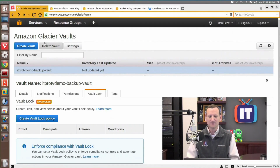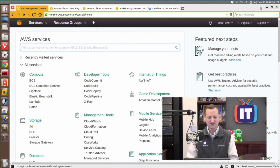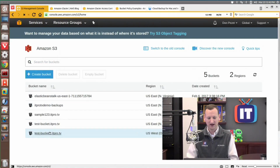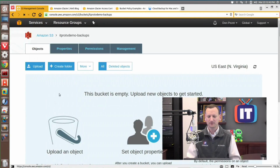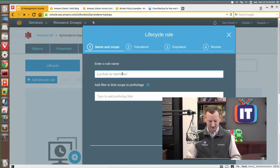So we want to use Glacier, but if I have a failure on my network, I need access to my backups right away. So the neat thing that we can do is we can leverage both of them. In S3, you can create a bucket like I did, my ITProTV demo backups bucket. And if you go under management, you can create a lifecycle. And with a lifecycle policy, you can create a rule that says, transition data to Glacier after 24 hours.